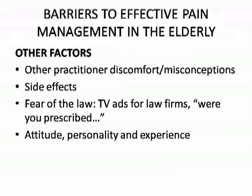The law is all around us. On TV, we hear the commercials for law firms, ads for them. Will you prescribe such and such? Who knows what medication will be next on that list. And then, of course, the attitude, personality, and experience.